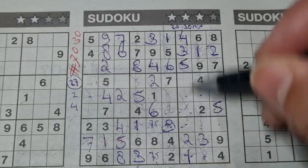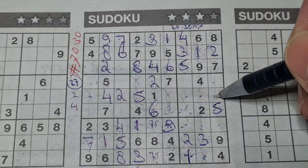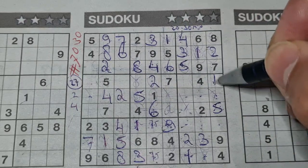1 should be there. 1 in this column, 1 in the next column. So the last column, the only two places left for the 1 are here or there. We see a 1 in the middle row, so no 1 there. 1 should be there.